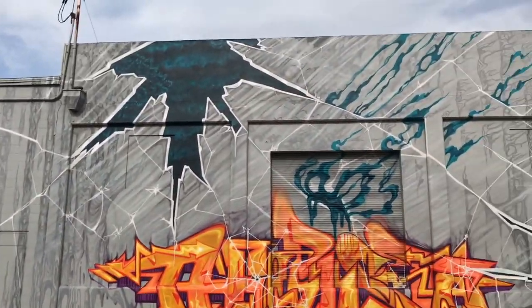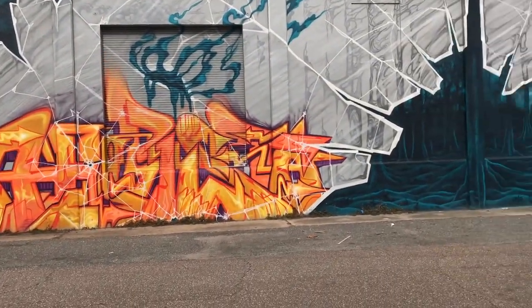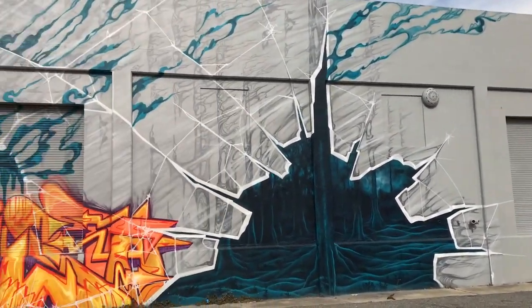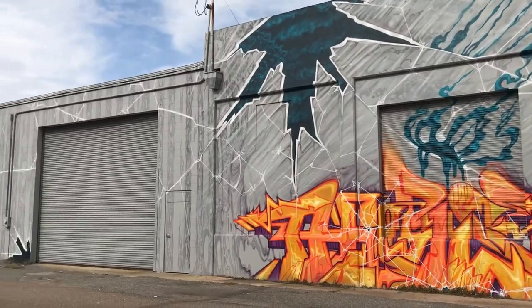And right next to Bisco Smith's mural on 142nd North Madison Avenue is a mural by Shaun, an artist from Jacksonville, Florida.